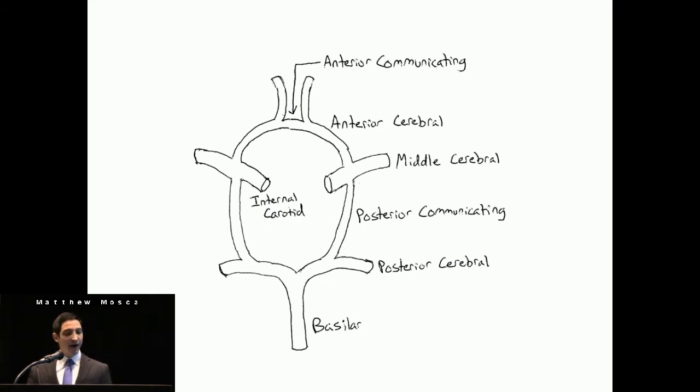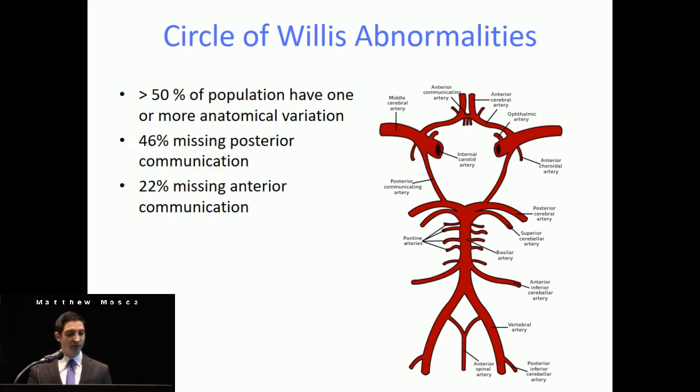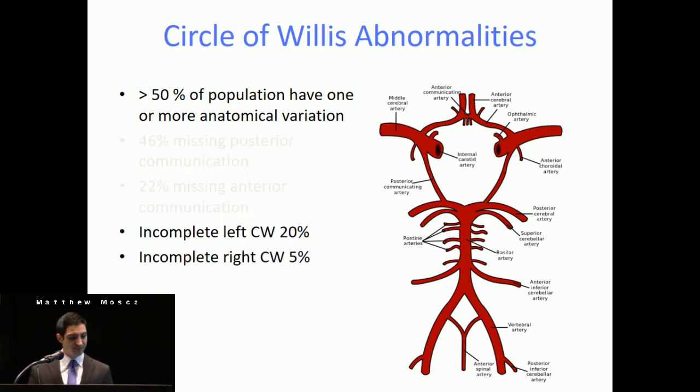So just to remind us, here's my illustration of the circle of Willis as best as I can, reminding us of the communicating arteries and how important this system is as a primary collateral system for the brain. Again, more illustrations. We talked about how there is a high prevalence of this, potentially more than 50%. Most people have missing posterior communication. A smaller proportion have missing anterior communication. More incompleteness on the left versus the right.